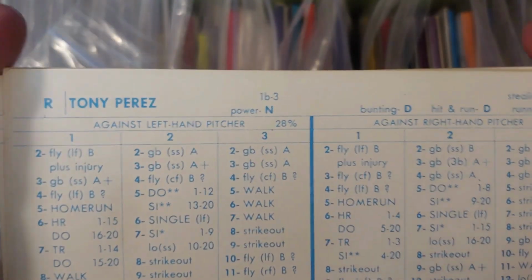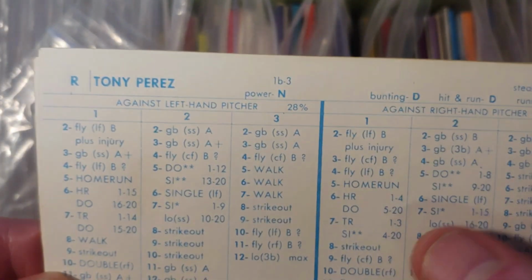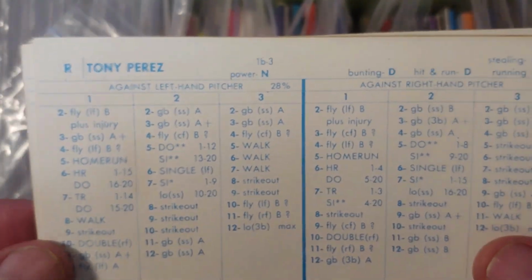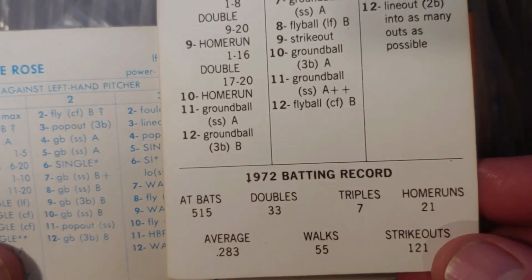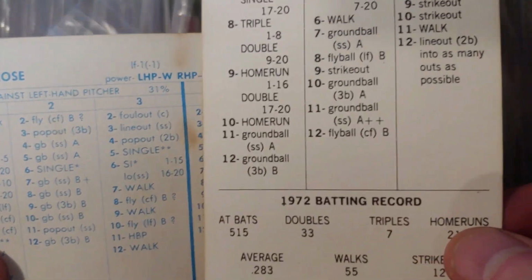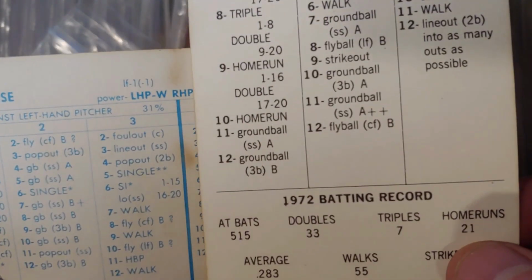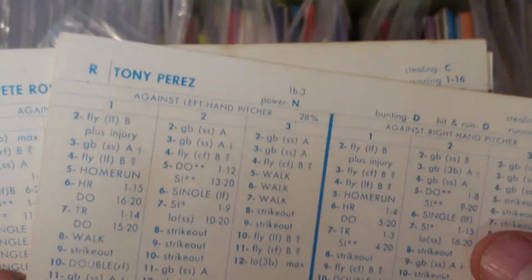This is another great year for Tony Perez, but he's not at third base. Now you've got the situation where you got Lee May and Tony Perez on your roster still. Haven't made the trade for Morgan yet. And 21 and 283 is okay. It's definitely a step down from 70 when he had 40 home runs and hit 320, or 319, or 317.